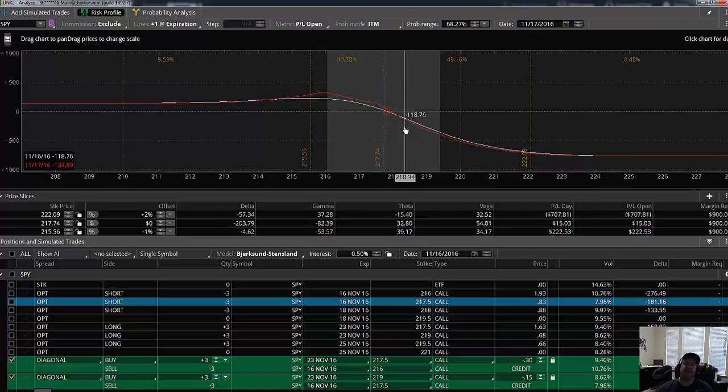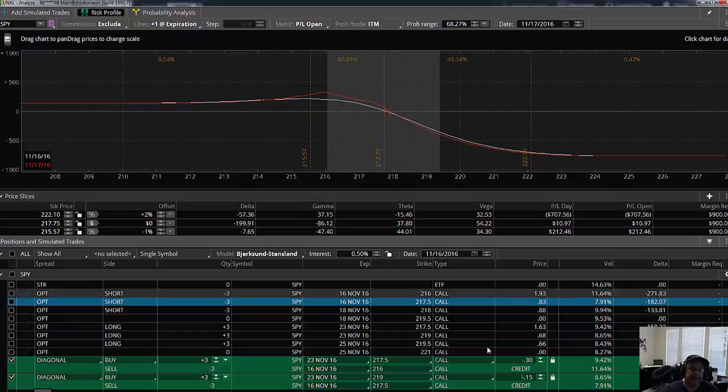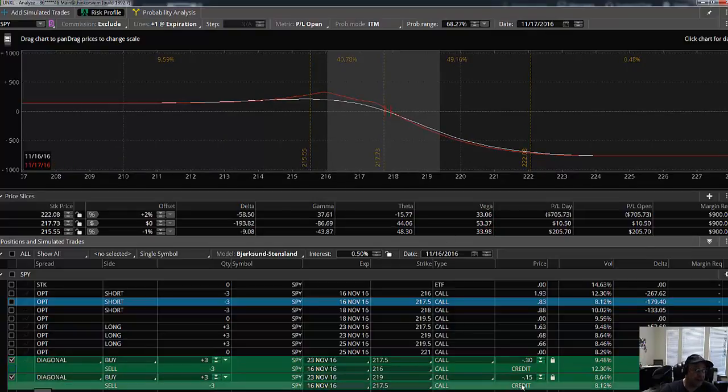Again, I don't win every position. I can't win every position. So it's just part of the game. So that's my plan today. I've got the order in to close at 217 and a half for a 20-cent credit. I don't know if I'm going to get that.